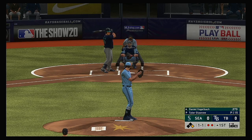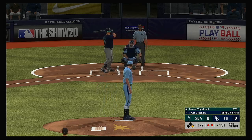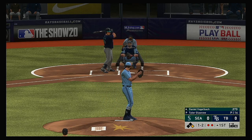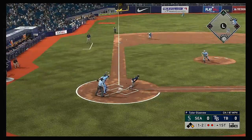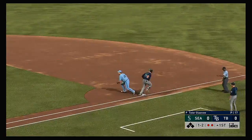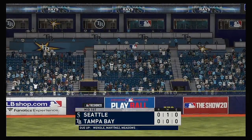The first baseman, Daniel Vogelbach, into the box now. Daniel Vogelbach fouled away. Now a swing and a little tapper to the left of the mound. And the throw just does beat him at the bag, so the side is retired.